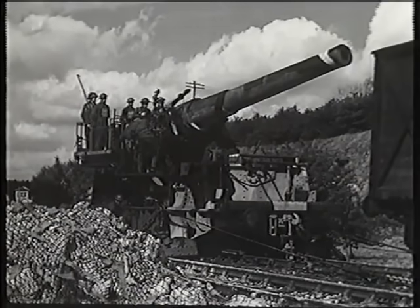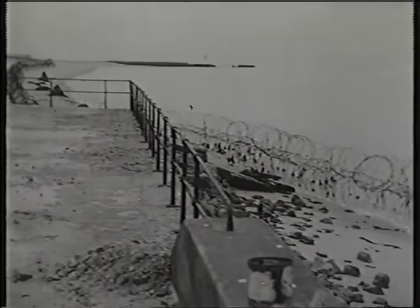But when France fell, the defense of Britain put all thought of new designs in the background, and the Mosquito was dropped from the program.